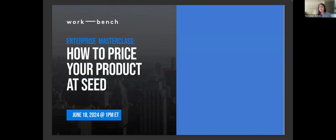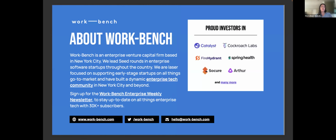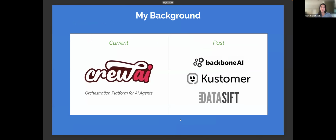That's why we're so thrilled to have Rob Bailey here with us today. He's the former COO and go-to-market lead of Customer, which was acquired by Facebook for $1 billion. He's also the previous CEO of DataShift, which was acquired by Meltwater and Backbone AI. And now he's an advisor to many early stage companies. Rob knows what it means to price, and he knows what it means to price well.